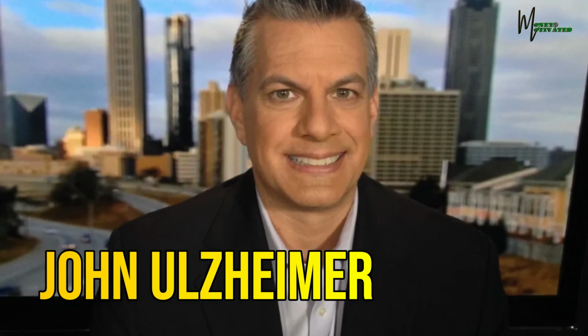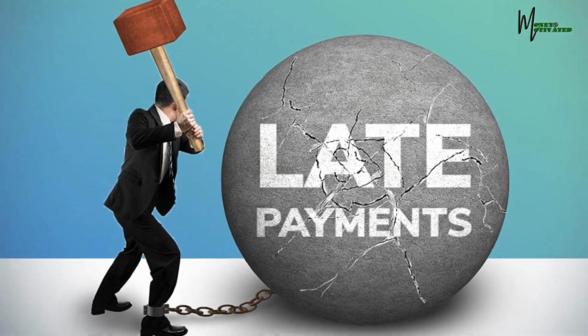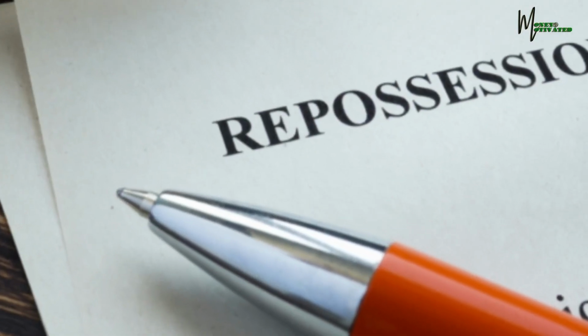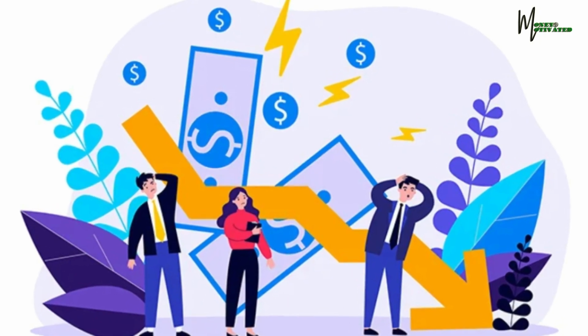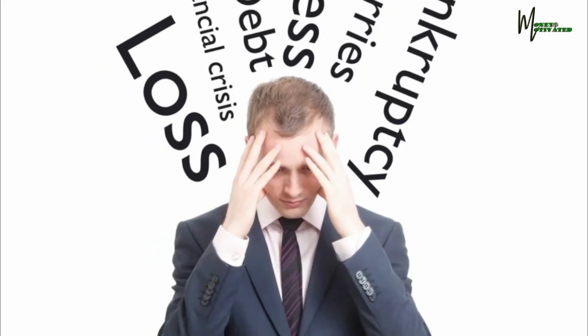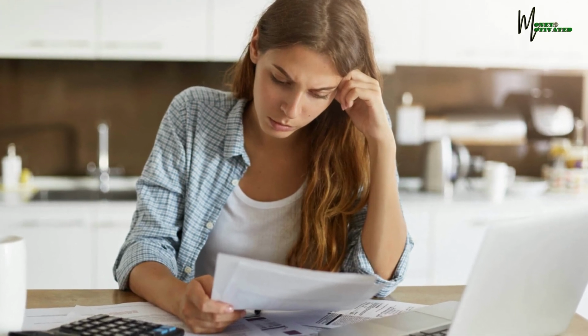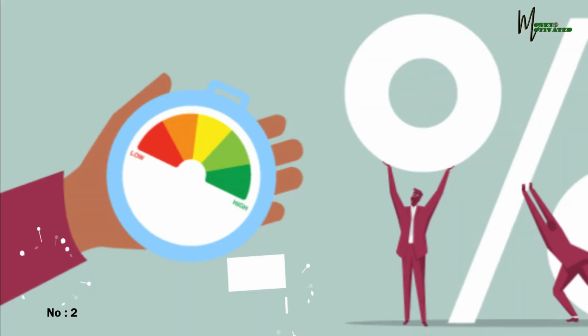According to credit expert John Olsheimer, formerly of FICO and Equifax, you want to avoid things like late payments, defaults, repossessions, foreclosures, and third-party collections. Additionally, declaring bankruptcy is a terrible idea because your credit score will be harmed by anything that suggests you won't be fulfilling your obligations.